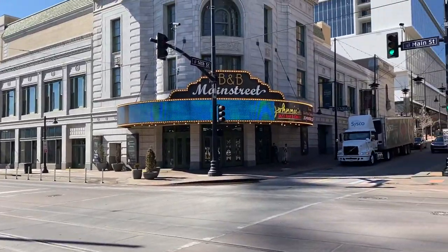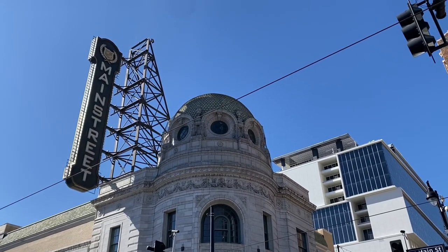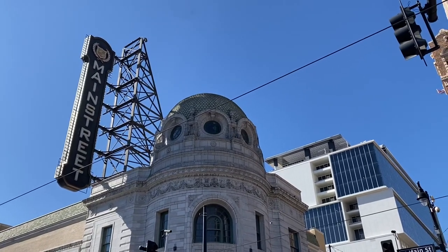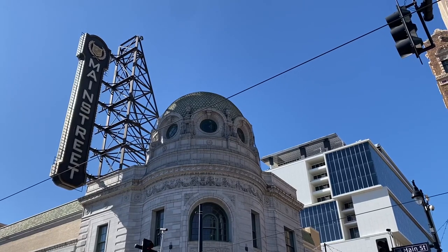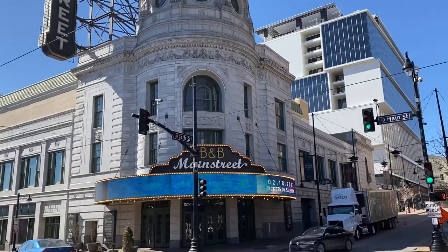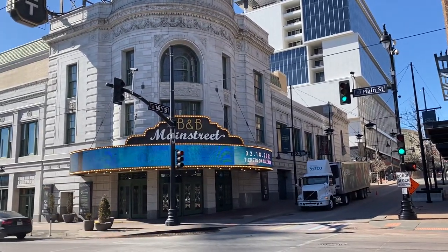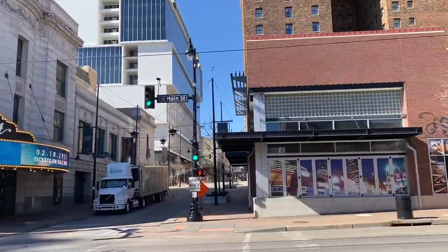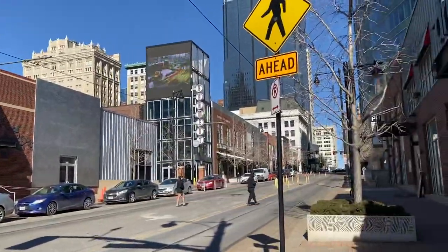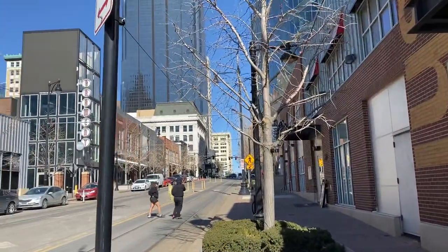Probably on lunch break. Look at this church. Look at that cap. Look at the detail in that crown work. Look at that signage. The floral decor that's in the stone that's engraved and carved around the windows and whatnot. All right, so we're gonna make this right-hand turn on Main Street.